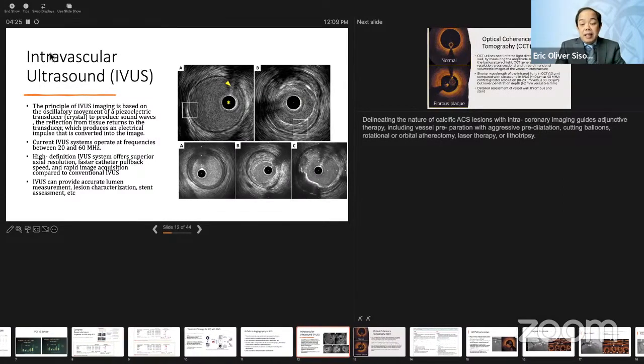Now, what are some of the modalities that we have? We have intravascular ultrasound. The principle is that it produces sound waves which are reflected by the tissue and produces an electrical image based on the return.